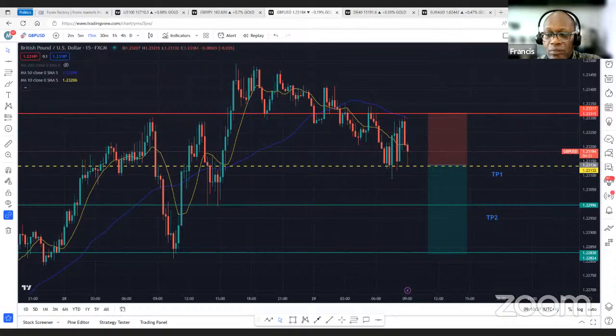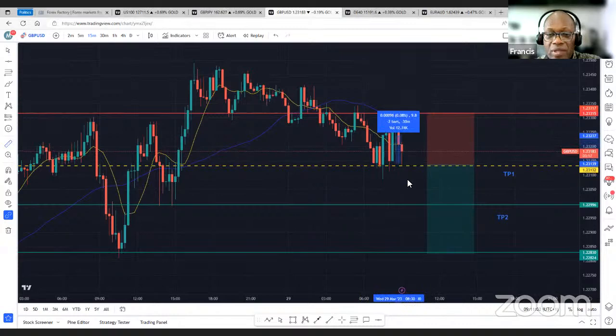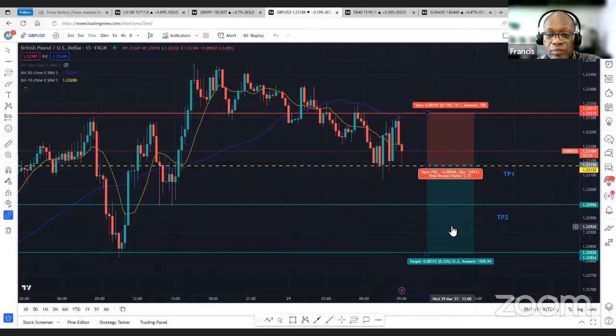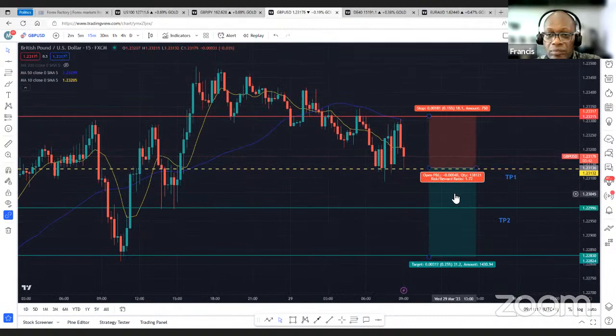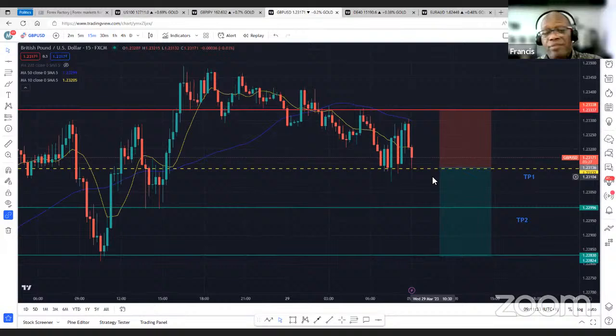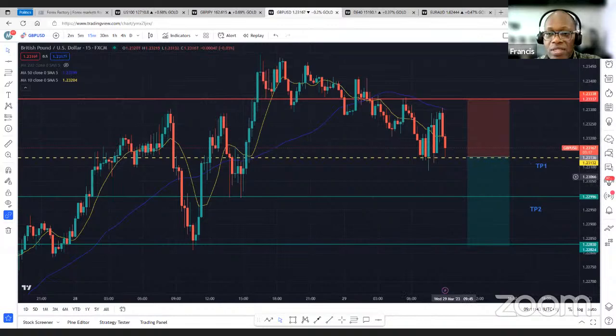So we'll wait for that 15-minute candle to close, and let's see. We'll wait to see what happens with this 15-minute candle. My bias is to the downside. At least a 20 pip stop loss or thereabouts, which is a risk reward of 1.5 R, or if you like, 1 to 1.5. Let's see how this closes.